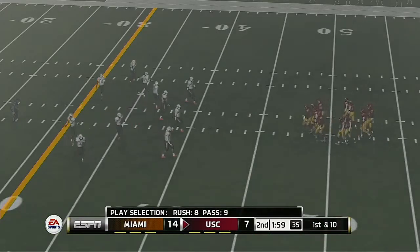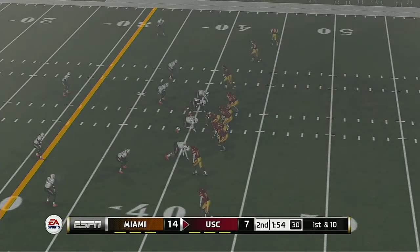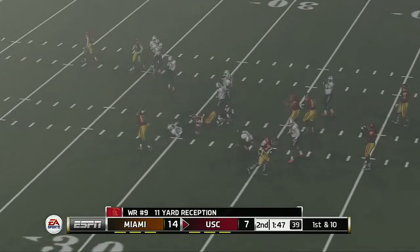Two minutes to go in the half. Tight end left, tight end left. Four down. Check 59. They'll spread the field with five wide. And they make the stop at the 31.